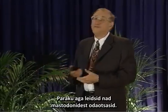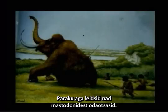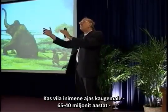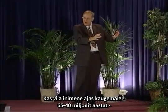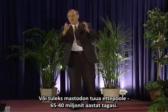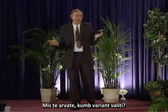And unfortunately, they found spear heads in the mastodons. Oops, big problem. What do? Well, you could either take man back to 65 million years, 40 million years ago, or you would have to do what? You'd have to bring the mastodon forward 65, 40 million years ago. Which one of those two you think they opted for?